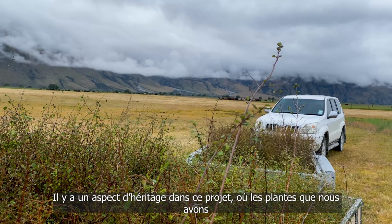It's time to load the different plants into the trucks. Sorry, I've never done this. This is one of our means of transport, an old fire truck exported directly from Japan. We're back on the road towards the planting site.